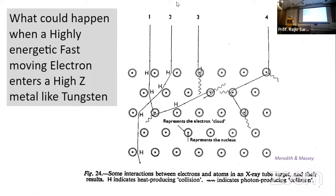So just look at the fate of number one. Number one goes here, there, everywhere, and then it is deflected. Here H means it produces heat. It produces heat, again deflects, produces heat. It produces a photon. This photon is then deflected, and in the end it deflects almost 180 degrees, again produces a photon, and it is stopped.